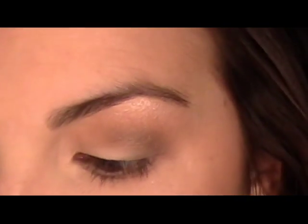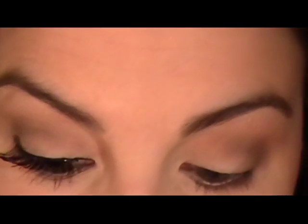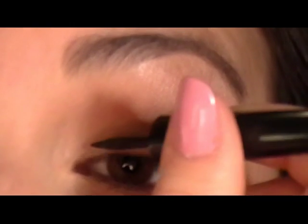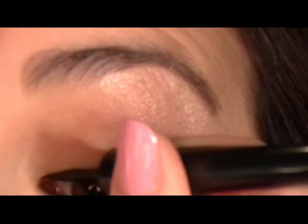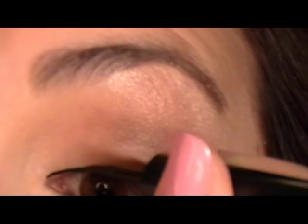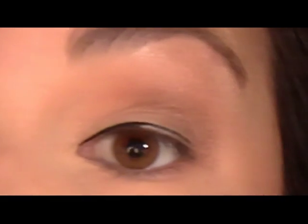The next thing we're going to do is go ahead and line our top lash line with liquid liner. I'm going to use Revlon Colorstay in Blackest Black and just give myself a nice line, a nice base for our false lashes we're going to be putting on here. So I'm just going to start in here at the inner corner and just line all the way across.